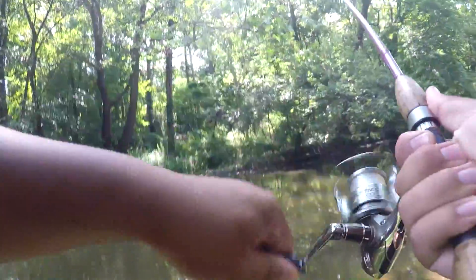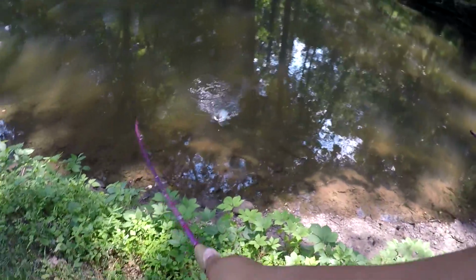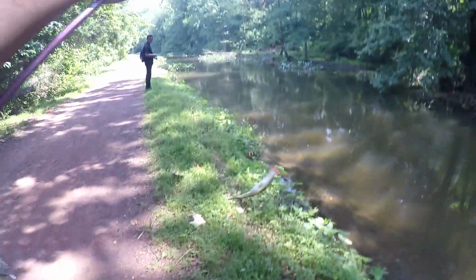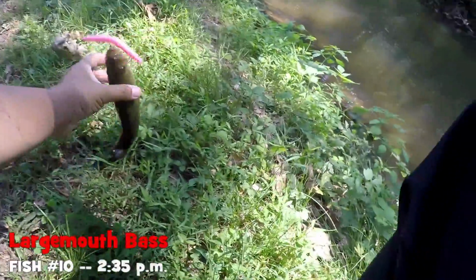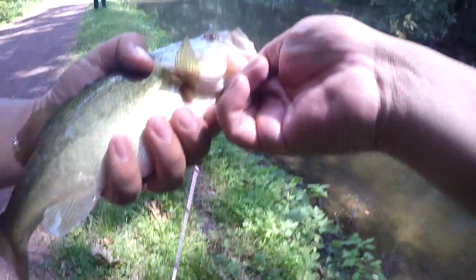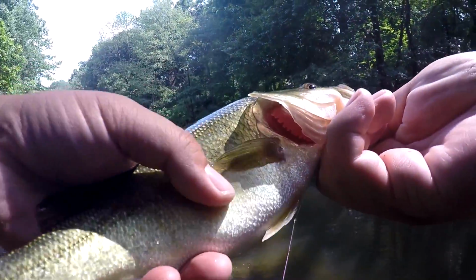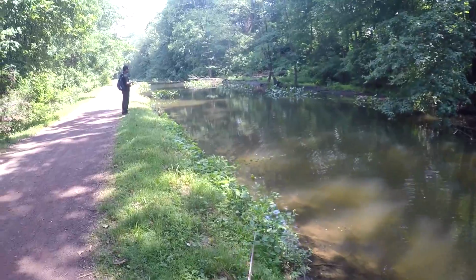Oh, fish on! Oh yeah, there we go. Small bass here on the 4-inch Senko. Beautiful. Wow, chubby, very chubby bass. All right, well fed here on the Delaware Canal.